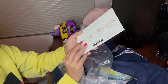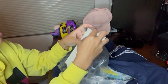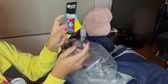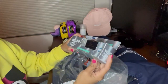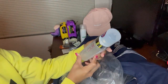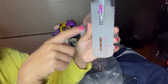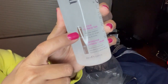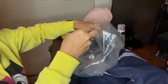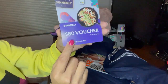Get some tea. Open. It's a tea. And that tea. Okay. What's that? Skin active. And we got lighting tea. Oh, it's a tanning product. You want me to give you a tanning? I'm really brown. If I use that one, can you guess what color I'll be? I'll probably be like charcoal. If after 3 hours you'll be like that color, that's my color already. That's funny. Another one. And then we have the $80 voucher.